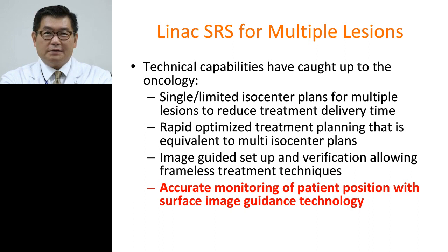These kinds of technologies have really made the use of frameless systems much more feasible, and the image guidance, both for setup and verification and treatment delivery, has really allowed these types of treatment paradigms to come to the forefront. And in particular, I think that accurate monitoring of these patients with surface-guided technology has really been the glue that has brought all these pieces together to make this type of treatment something that can be done with really just a minimum of fuss in the clinic.